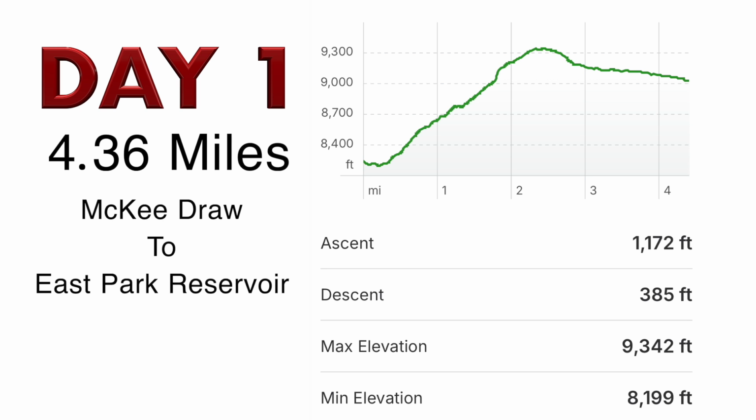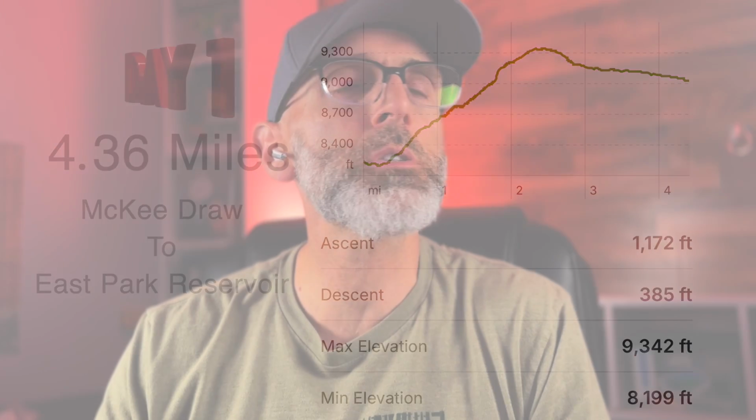Over that hike, there's 1,173 feet of ascent, 362 feet of descent, a maximum elevation of 9,342 and a minimum elevation of just under 8,200 feet. So, like you said, it is kind of flat, but there is a decent hill when we start.